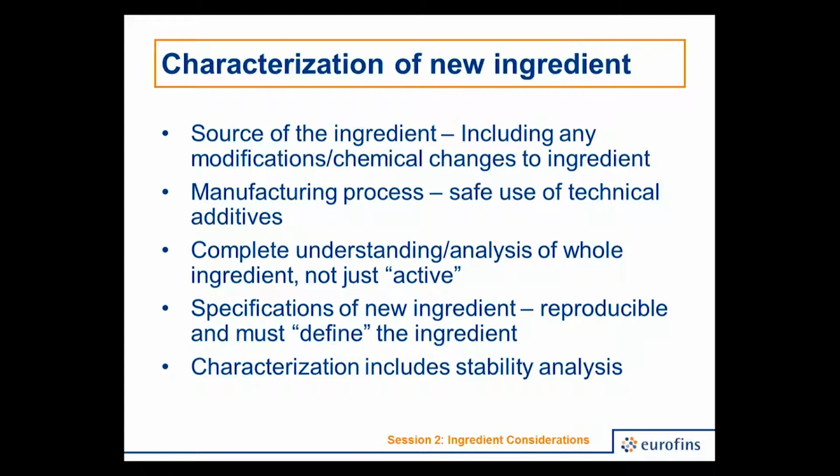You also have to have a complete understanding and analysis of the whole ingredient, not just the active form. I get presented with many technical sheets that indicate the active ingredient, let's say in this case a vitamin D analog, at 10% of the overall product. However, all of the rest of the 80% or 90% of the formulation is stated as being inactive. This is just not quite sufficient for the FDA to understand what is going on and what is included in this ingredient. You really have to analyze the whole ingredient formulation.